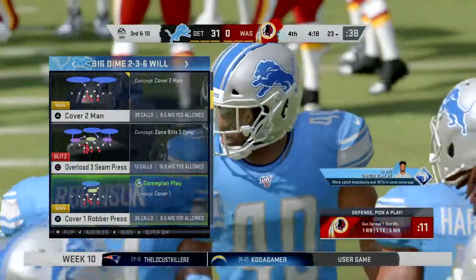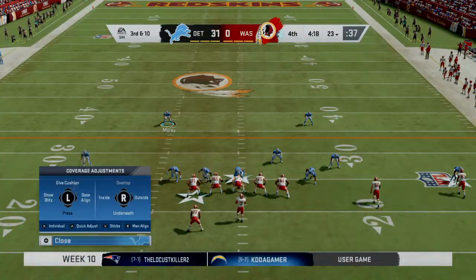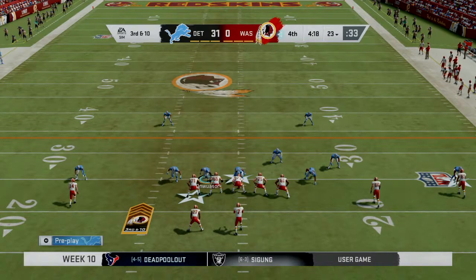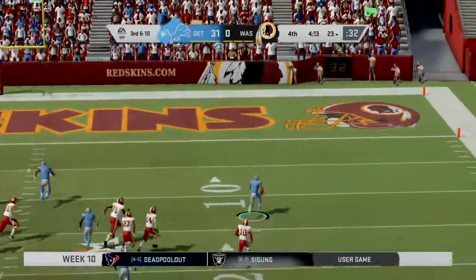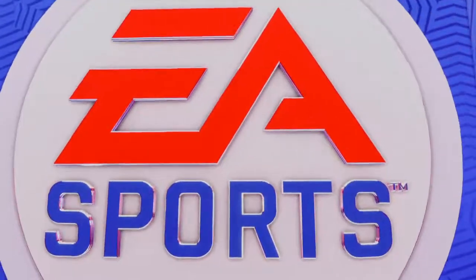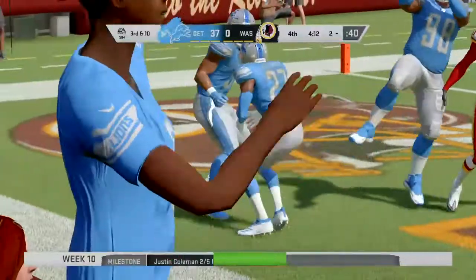Another throw on 2nd down, and this one incomplete as well. So back-to-back incompletions, and that has them staring at a 3rd and 10. 3rd down. Here's Haskins. The ball popped in the air and intercepted. Picked off by Justin Coleman, and he will bring it back. An interception return for a Lions touchdown.